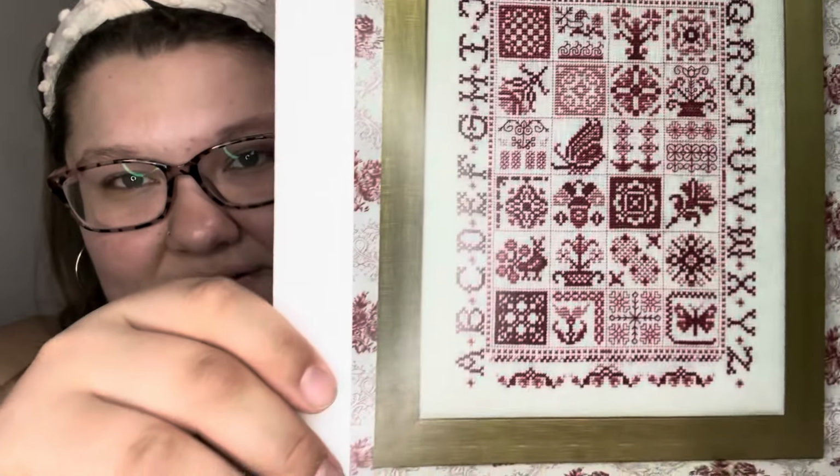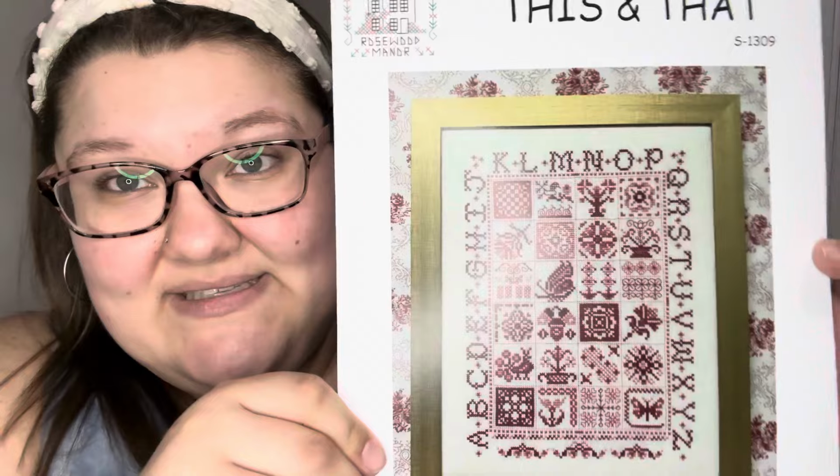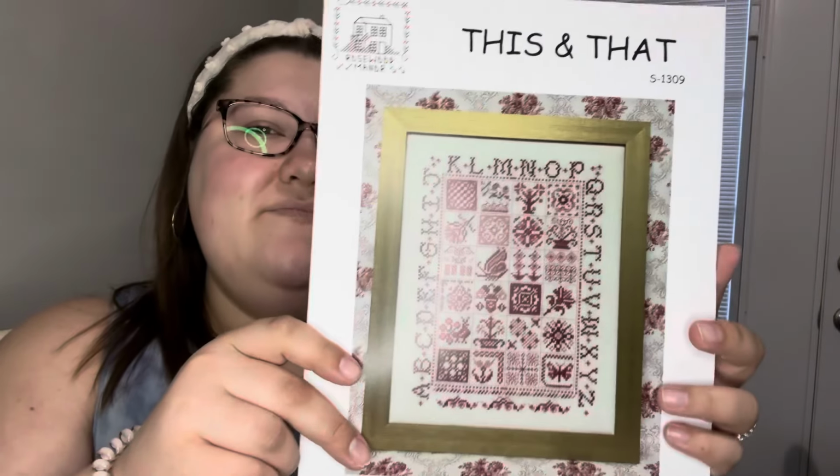This one's really cute. You can do it with different shades of any color that you choose to. Really cute. And this one is a smaller one. This is 106 by 147.